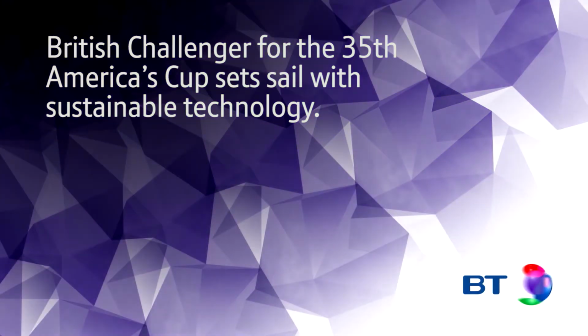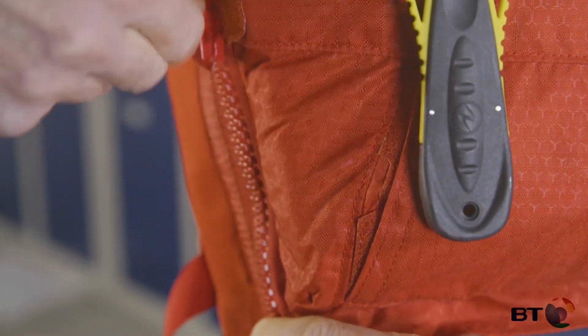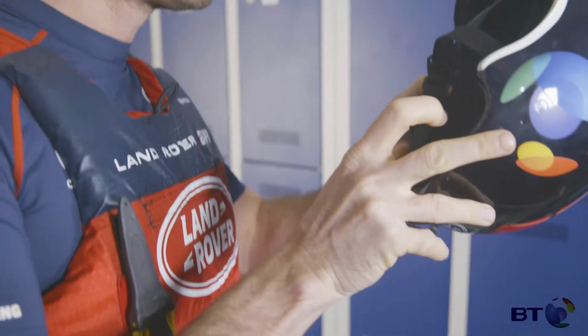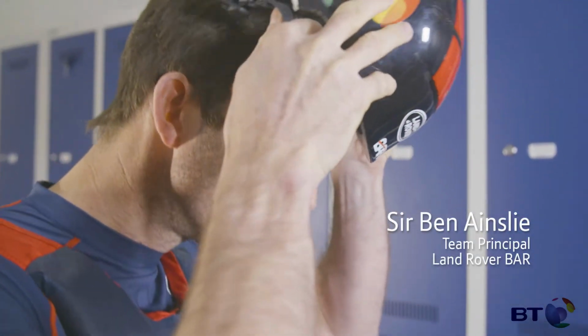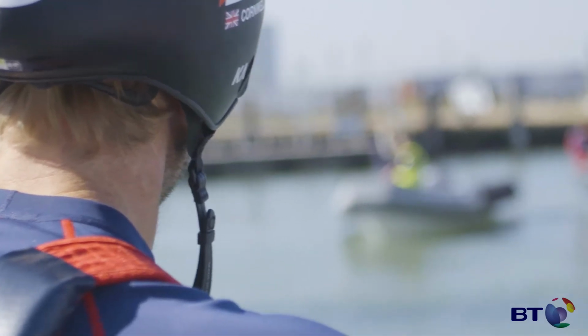For me, it's been a burning ambition since childhood, really, to be part of a winning British America's Cup team. The America's Cup is and always has been a design race as much as a sailing race, and BT are really helping us in that technical race. It feels great to be the sustainability and technology partner for BAR.